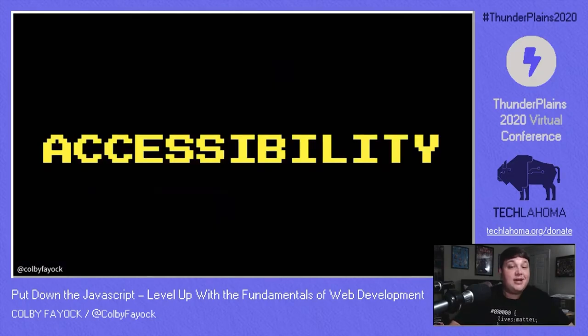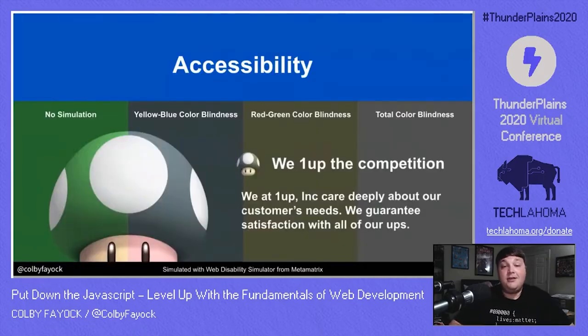All right, so next we'll talk about accessibility. Accessibility is one of the more meaningful points here. A good high-level summary of what accessibility is: how usable your website or app is for all types of people. This is regardless of any type of disability. So that means, can someone with a seeing disability still use your website?